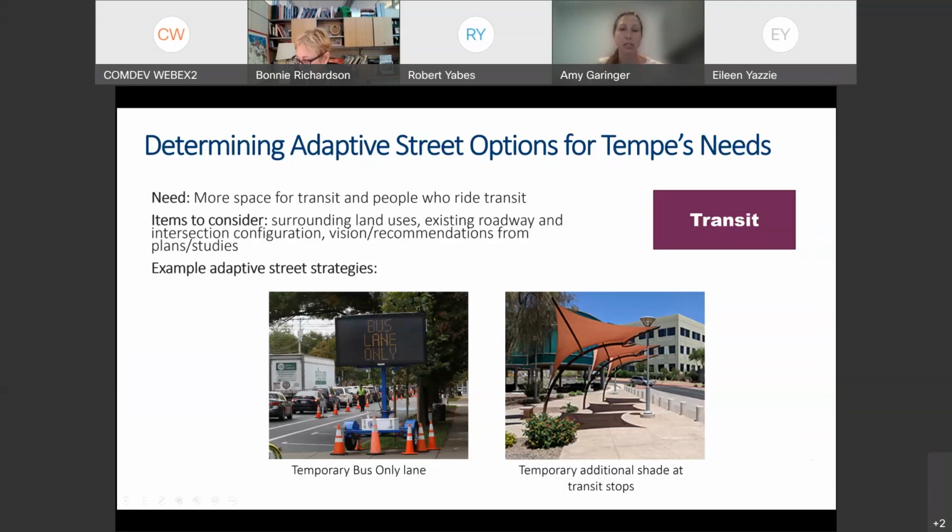A second option here is temporary shade at transit stops. That could be using temporary shade structures, especially during summer months, where it's not permanent. So we're not permanently changing the right of way, but we are putting something there to address some of the needs. That would be an adaptive street strategy.